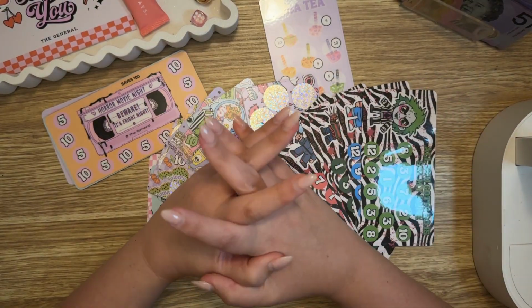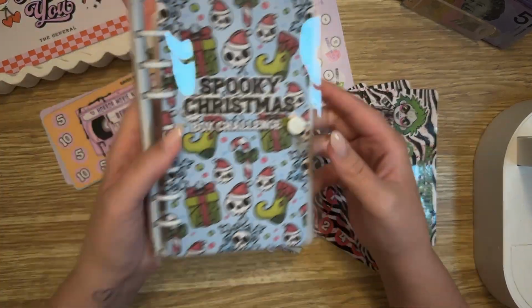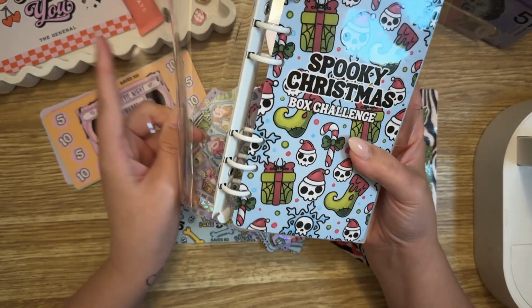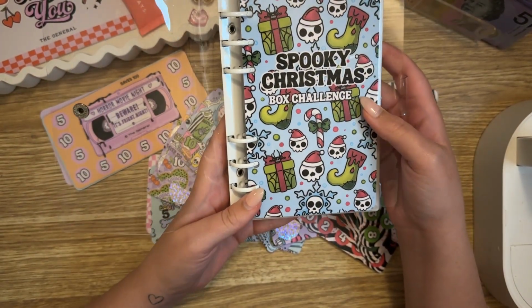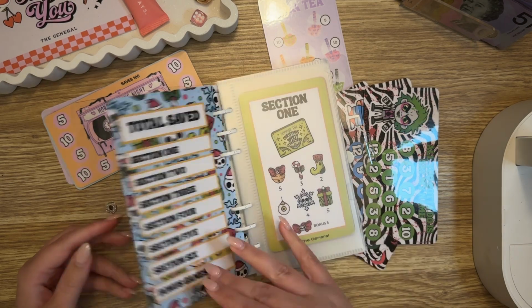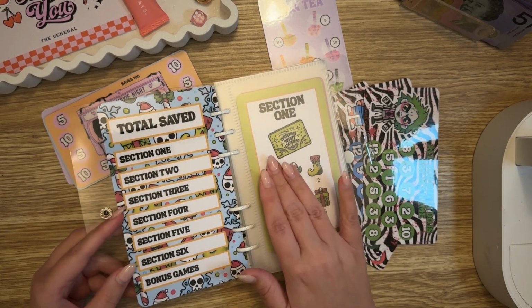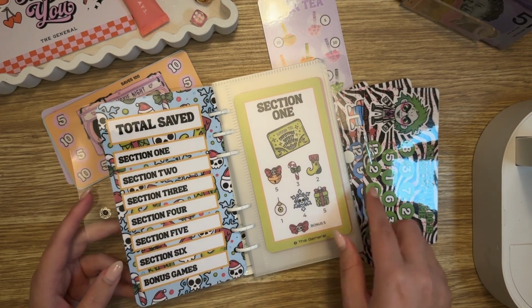And then, because I couldn't just stop there, I found this super cute clip art by Sancha's Creations. So we've got a spooky Christmas box challenge, and I know technically this is Christmas, but I just couldn't go past it. So this one, unlike the HP inspired one, which had the movie sections, just has sections 1 through 6 and then some bonus games.